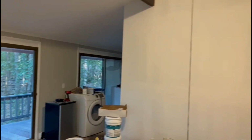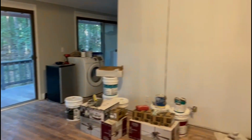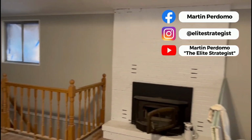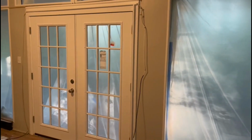So let's take a look around here. When you first walk in, look at the construction going on. We've painted, fireplace. Look at this, doors, of course, covered because of the paint that's going on outside. Look at these high ceilings.